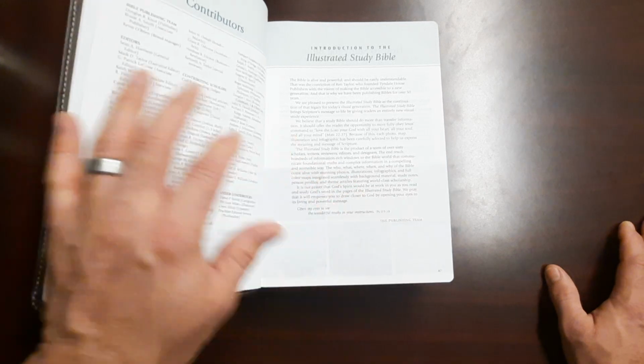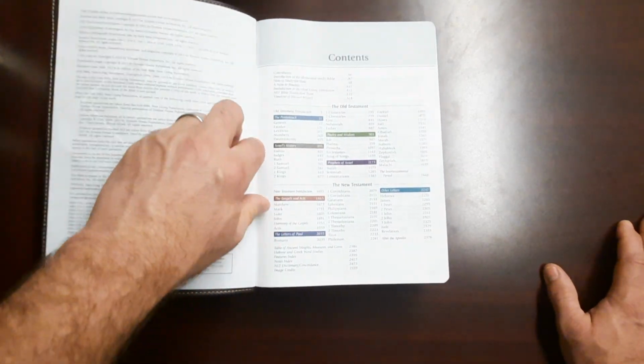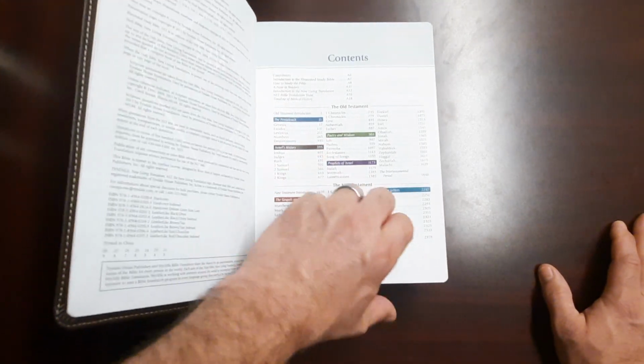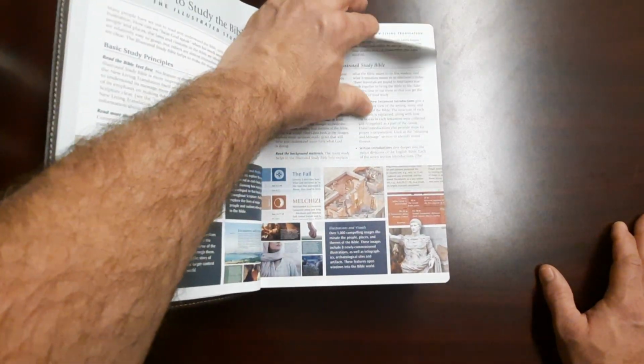Let's see if we can go back to the table of contents for just a minute. I want to look at the timeline. It's on A18. So let's find A.